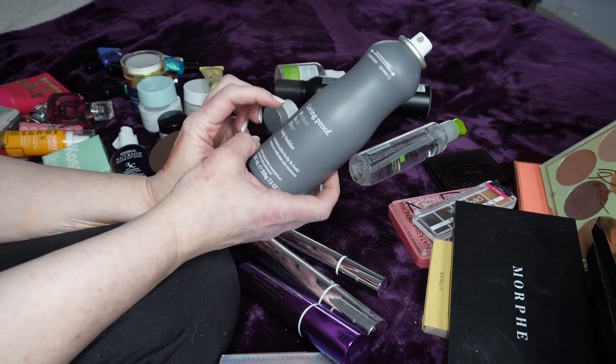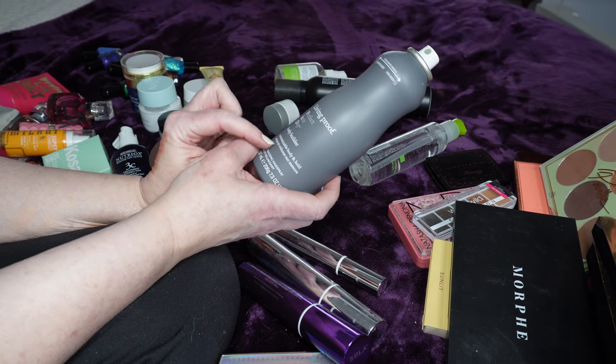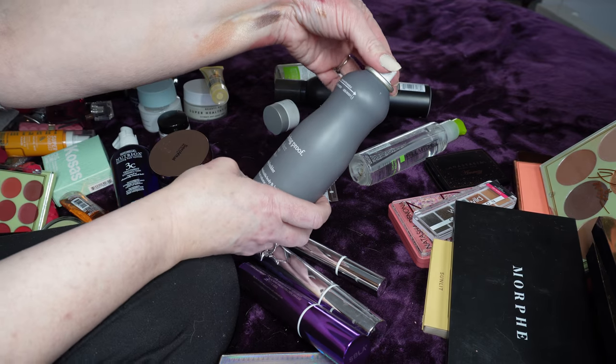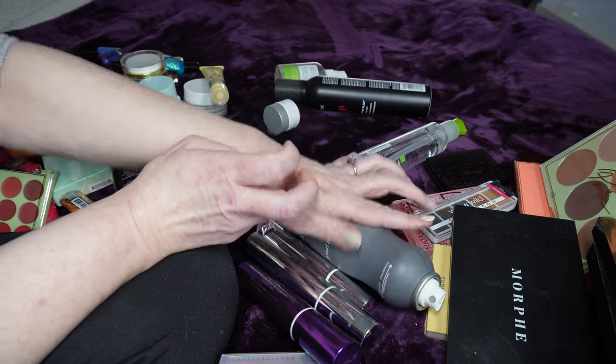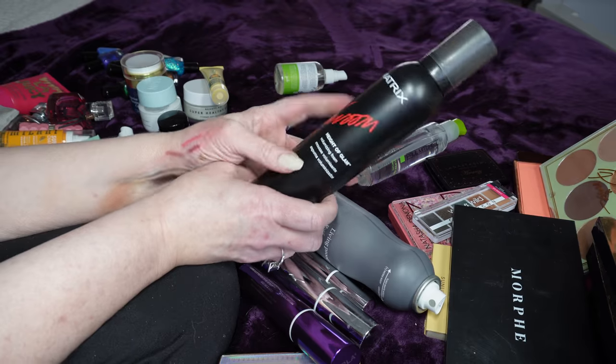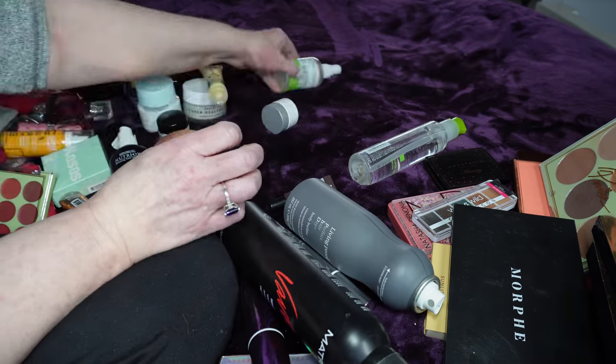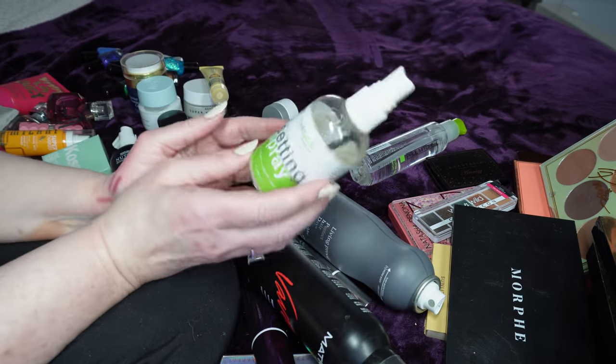Living Proof Perfect Hair Day Bodybuilder Customized Body and Hold Bodybuilding Hairspray. You can turn this nozzle and get more or less. Try less. It doesn't work. The Matrix Vavoom Height of Glam. This one didn't work for me either. Not enough volume. This is old. This one's just got to go.